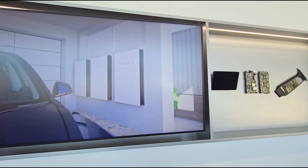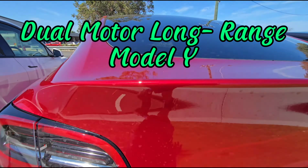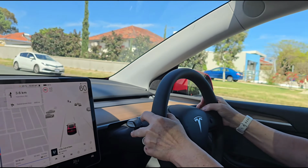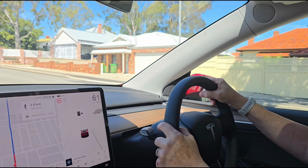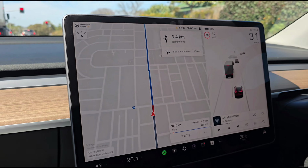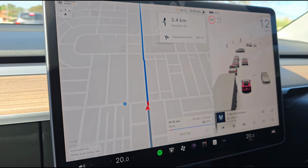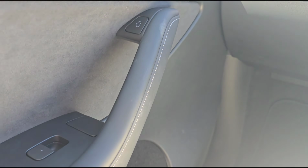But anyway, on to the test drive now, which is what we were there for as well, and we're looking at a dual motor long range version. Now straight away I'll just quickly mention the sound system. Now I don't want to get a copyright strike, but I'll just give you a very quick sneak preview of the wonderful sound system. It's the same as in the performance model. That's about all I can show, so I hope that doesn't get a copyright strike, otherwise I may have to mute it. But anyway, going to the interior.